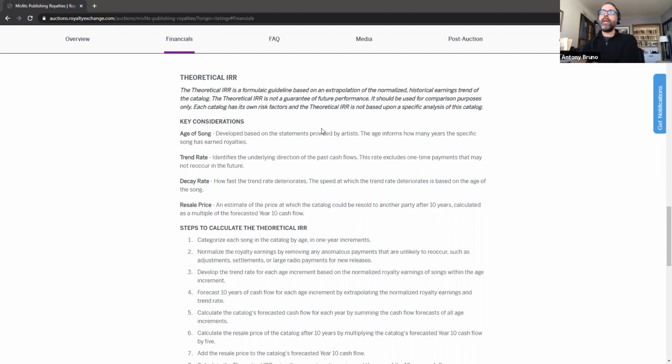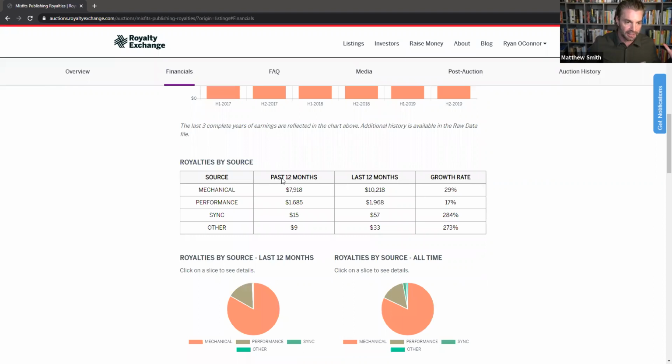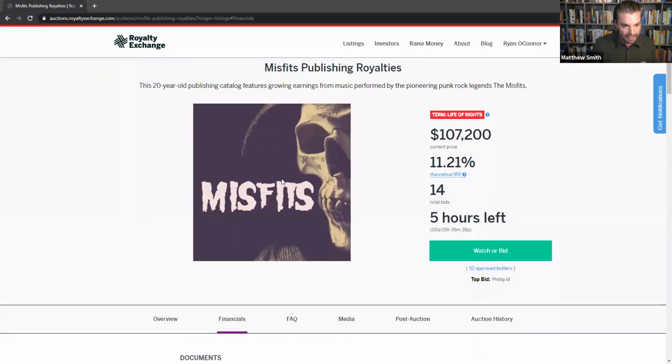It's a formula that we've used for the last couple of years, and it's very mechanical. It's designed to be a blunt instrument, for context about the catalog compared to other catalogs more than anything else. The raw data has always been available for you to download and analyze and come up with your own decisions about what it's valued at.